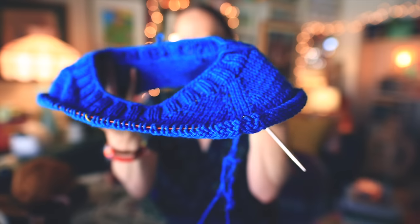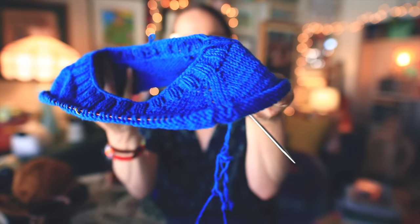And as I was adding the neckline to this sweater, so I'll pop it up so you can see the 2x2 rib neckline. As I was adding the neckline, and this is not the first one, the first time I added a neckline to this, I dropped down like 3 needle sizes.